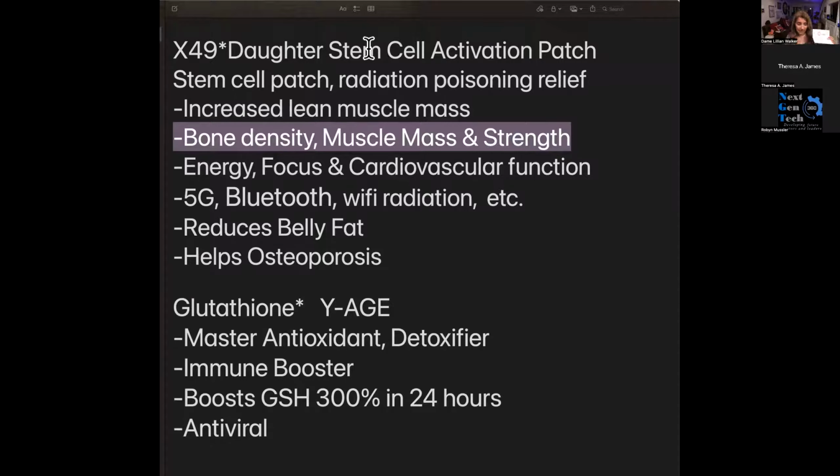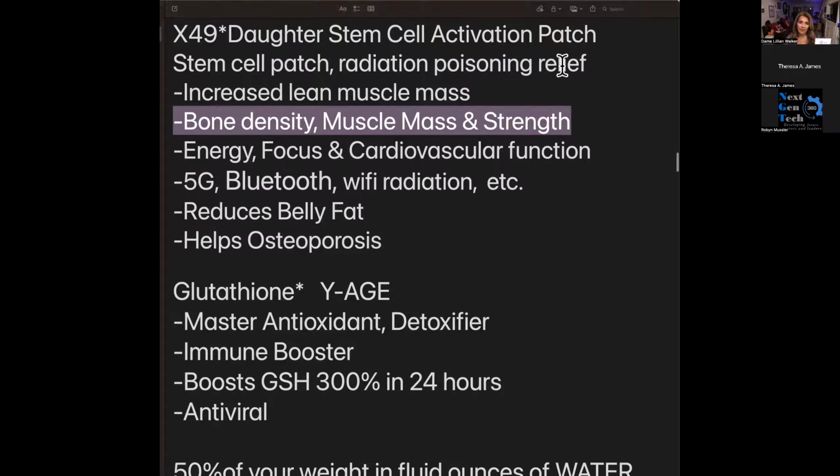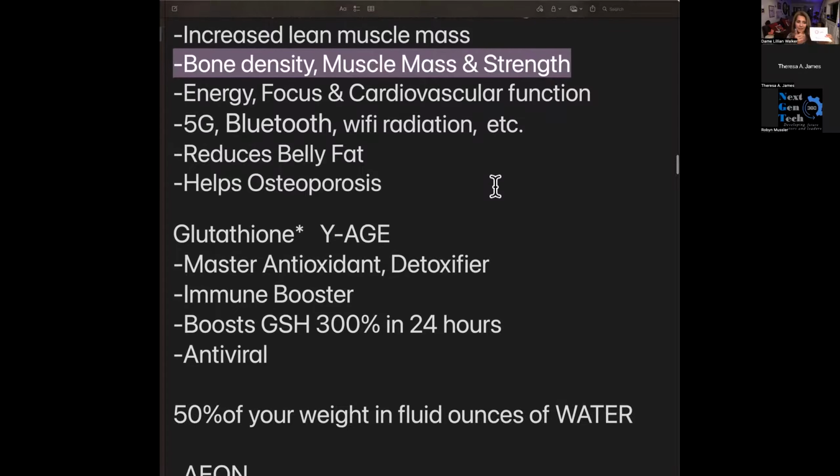In fact, the Fantastic Five, back in 2014, the women's Stanford swim team actually used the Fantastic Five stem cell activation patches. And 3 weeks after the 8 women started on the stem cell activation patches, 6 of the 8 broke their personal records and actually went on to the Olympics. They actually qualified for the Olympics after that, just 3 weeks of being on these patches. Pretty incredible. So that's the daughter stem cell activation patch. So you can think of this as like the retaining wall of your house.